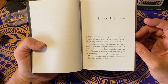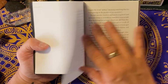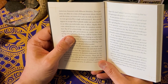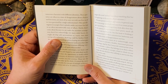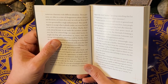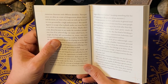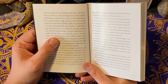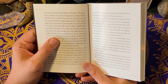Over the years, numerous psychologists and philosophers have concluded that each of us is composed of numerous characters with different identities. These personas are often in a state of disagreement about choices and decisions, yet most of us carry on with our lives as if we were governed by a single authoritarian I. This unwillingness to accept what is plainly under our noses has led us to an often uncomfortable state of affairs.